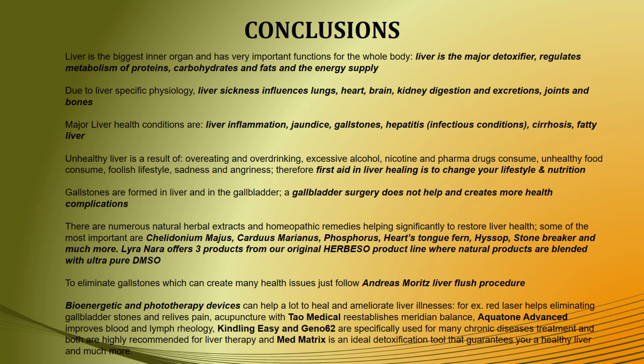And Lyra Nara also offers 3 unique products from our original HERBESO product line, where natural products are blended with ultra pure pharmaceutical grade DMSO, and they are also very recommended to maintain a healthy liver and to eliminate gallstones, which can create many health issues, as we discussed.